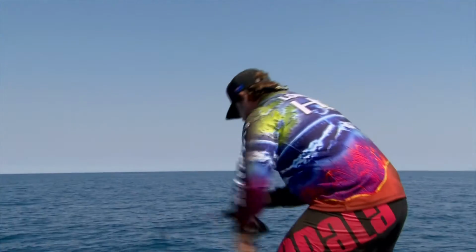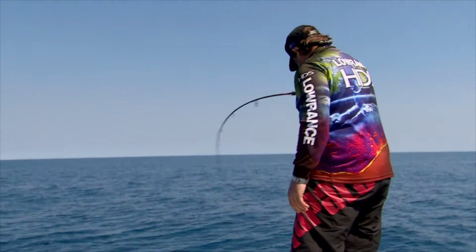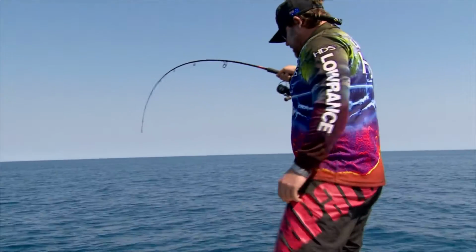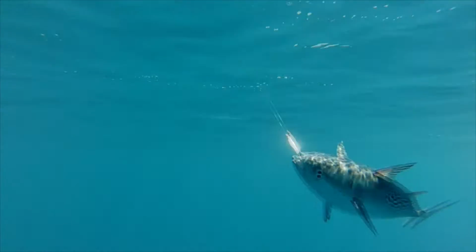You see Benno's just using very smooth rod movements to feed this fish. Jerking the rod and pulling erratically on them doesn't really work on tuna. Nice fish though. How far away is yours? I don't know, mate. I can't see him yet. I'll walk him around the back here, see if I can get him in the light. I'll get this one in the boat.